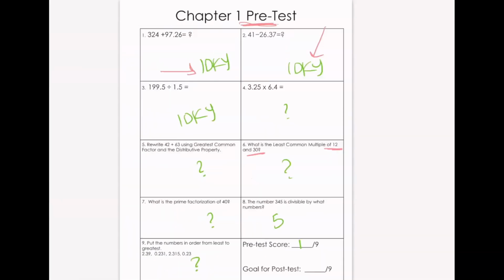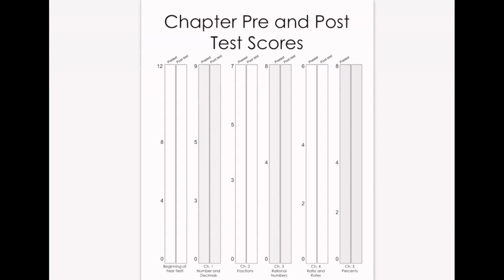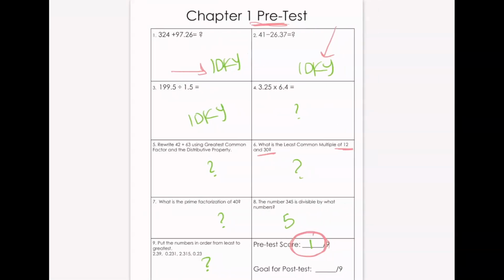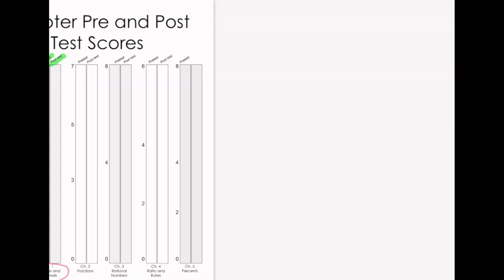So you are going to look in your swag folder for this packet right here. These two pages are in your swag folder. And you are going to start right here at the Chapter 1 test. This is the pre-test score, and this is the post-test score. So if we go back and look, on the pre-test I got 1. On the post-test, I got 7. So you're going to graph both of those numbers.